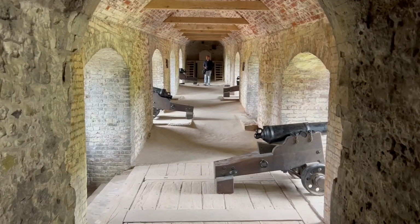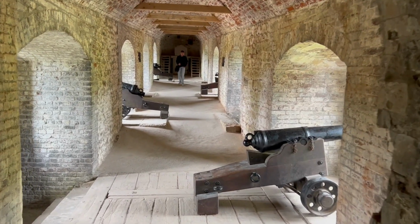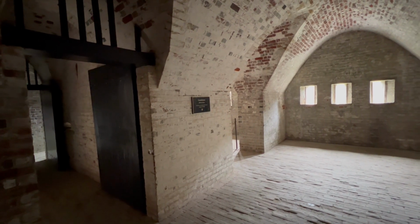There are actually tunnels that were used for medieval defense, so you can go tour those. There are two sets of tunnels, medieval tunnels and then World War II tunnels.